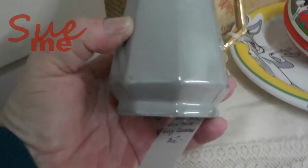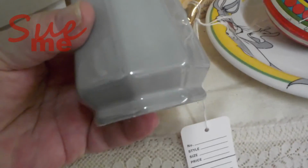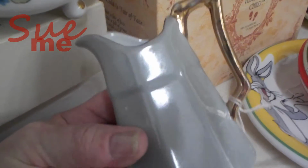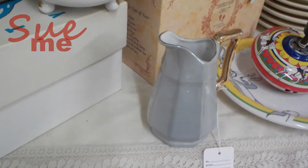Unmarked. It's just a very nice lusterware creamer in gray with nice gilding on the handle. And in fact, there's very little wear on that handle at all. So, nice piece. Both of them are coming home with me.